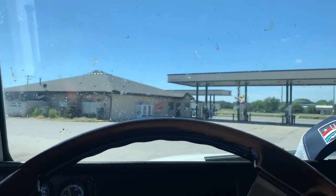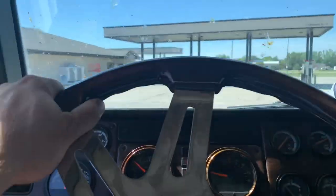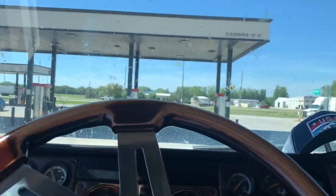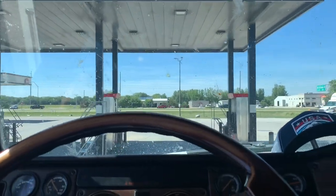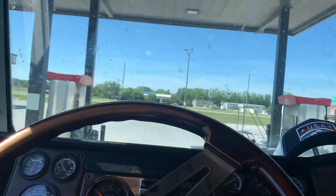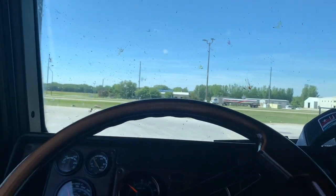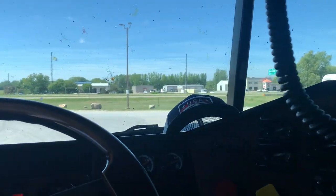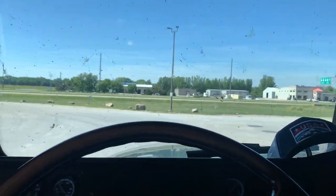Let's see, which pump do I want? Let's do the outside. Oh, this yard. Oh, has a bunch of potholes. Ow, that hurt. We are going to get filled up here. We're about an hour from the house.